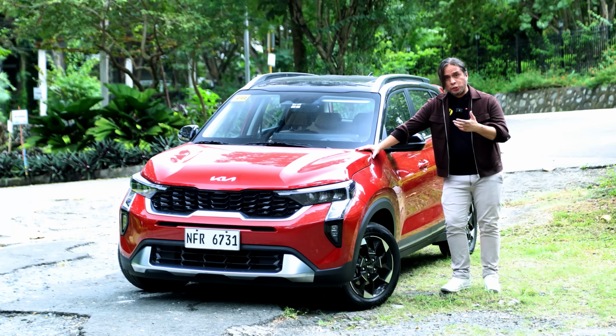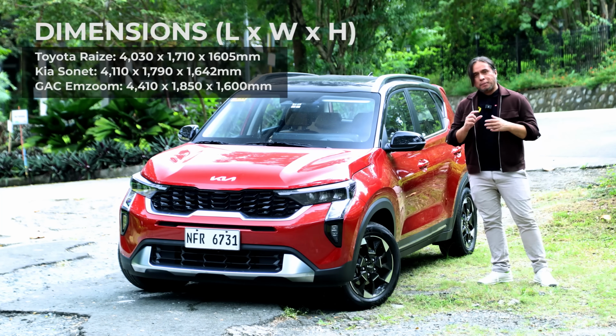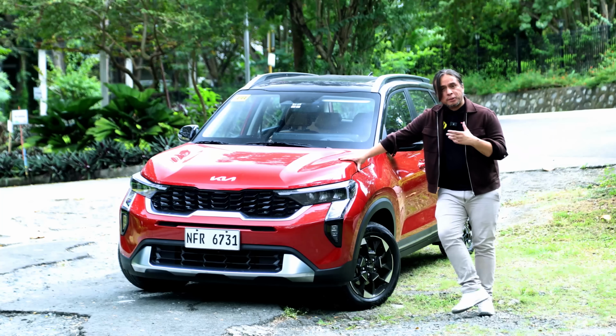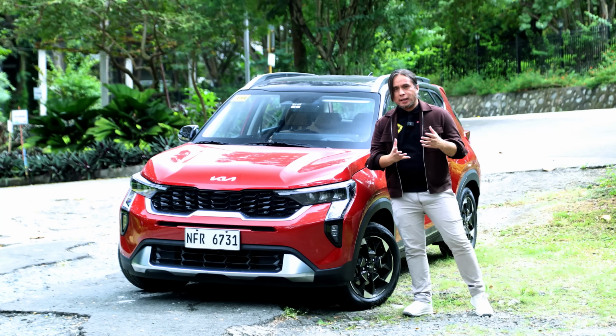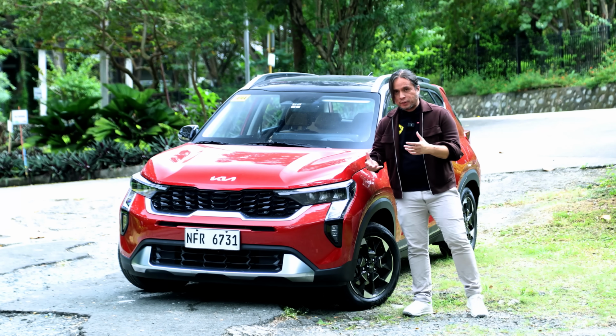So like the Toyota Raize and the GAC Emzoom, the Kia Sonet is a subcompact crossover. It's a bit bigger than the Toyota Raize, but smaller than the GAC Emzoom. This sells for a bit more than the Toyota Raize, but it also gets a few more features. In terms of styling, I would say it's in between the Toyota Raize and the GAC Emzoom in terms of how aggressive it looks.